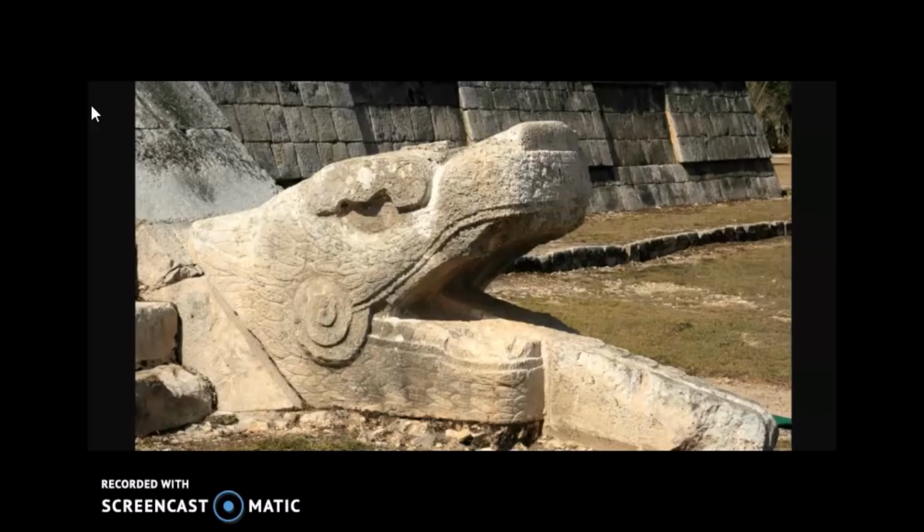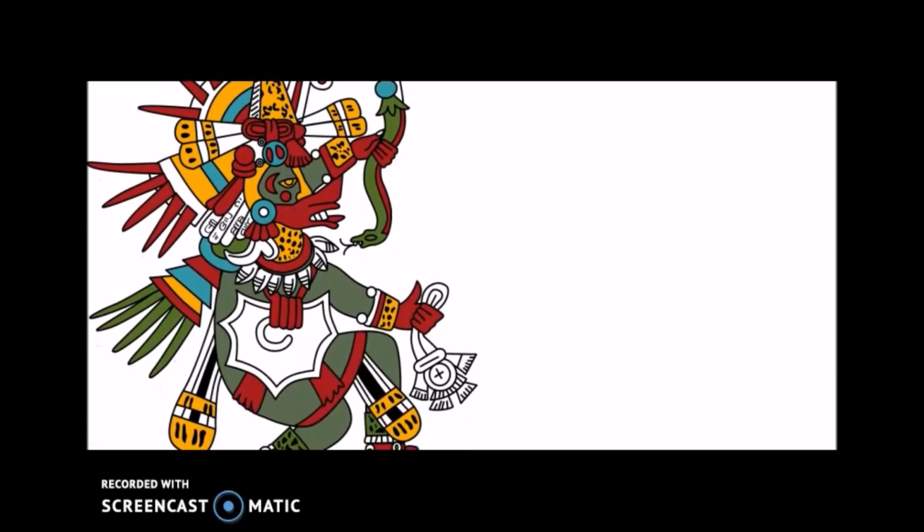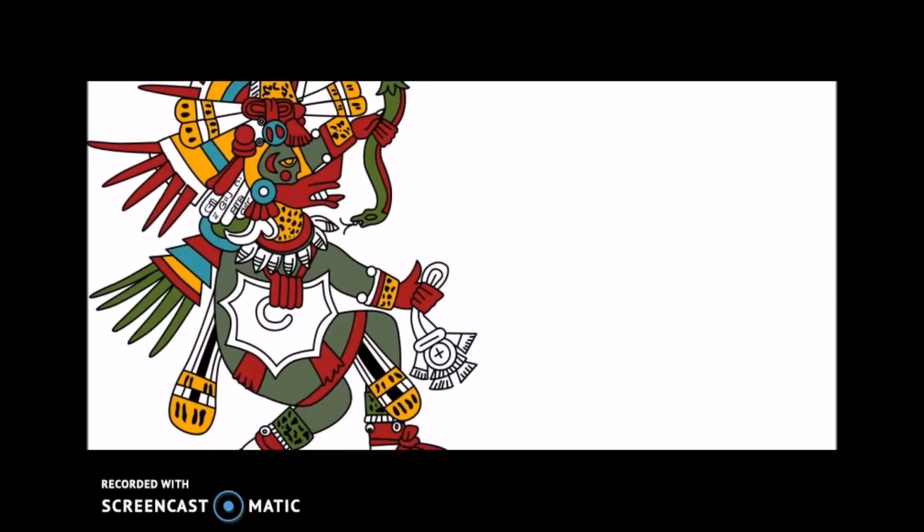Here in Chichen Itza, at the base of the El Castillo pyramid, is Kukulkan, the plumed or winged serpent coming from the Mayans. Here's the Aztec deity Quetzalcoatl, and that comes from the Nahuatl language, meaning feathered serpent. Serpent and feathered imagery there.